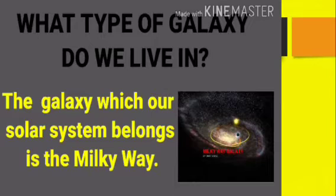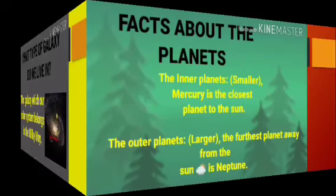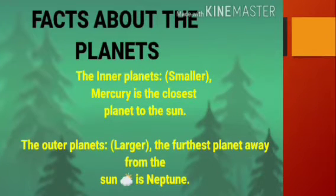I think you understand it very well. So a neighborhood is part of a bigger city. So a solar system is part of a bigger galaxy. So what type of galaxy do we live in? The galaxy which our solar system belongs to is known as the Milky Way galaxy. You can see the image before you. Okay, now let's see some facts about the planets.